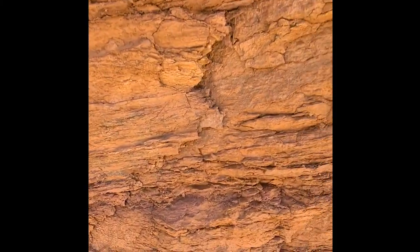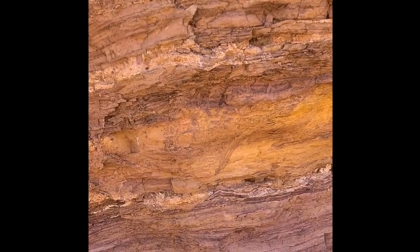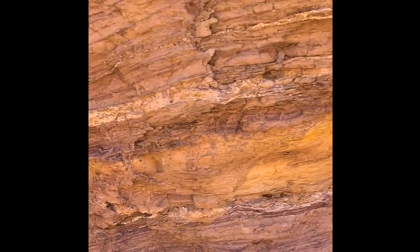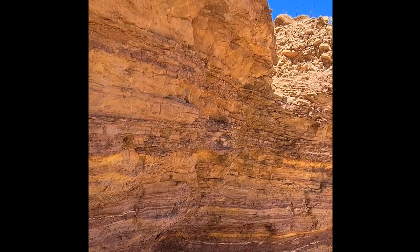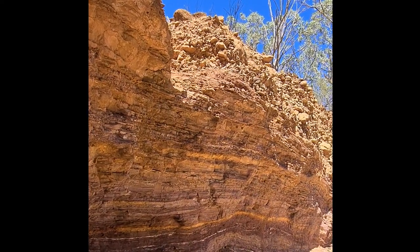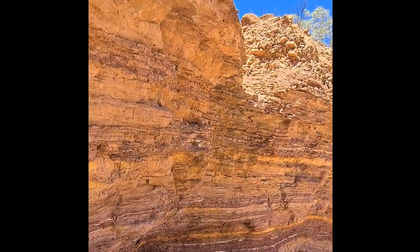You can see that it's sedimentary and forms over time, pressure. Now, I asked specifically not to scratch it so it doesn't deteriorate, which is probably a fair call. Anyway, moving on.